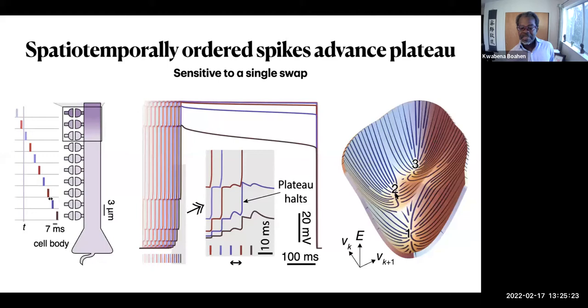If your upstream segment has plateaued, then for you to plateau, you just have to cross this tiny energy barrier here from 2 to 3. But if your upstream neighbor, Vk, has not plateaued, he's resting, and you're also resting, then to get up there and plateau, you have to cross an energy barrier that's 3 times higher. So the way this works is that when you plateau the upstream neighbor, you really reduce the energy barrier for a spike coming in to plateau the next one, okay?